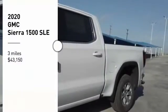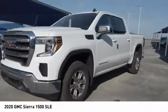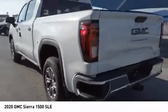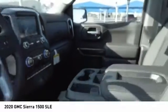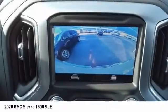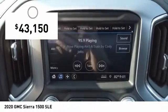Come test drive the 2020 Sierra 1500. The GMC Sierra is a full-size pickup with all the functionality you could expect. With multiple trim levels, the GMC Sierra provides a wide range of features for you to enjoy. Power and advanced technology can both be found in this fantastic truck and is priced below $45,000.